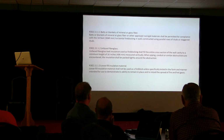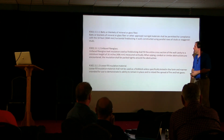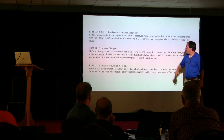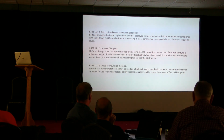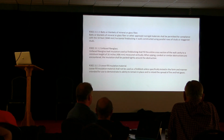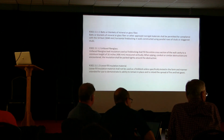Unfaced fiberglass shall fill the entire cross-section of the wall cavity to a height of 16 inches. When piping or conduit, here it is right there, it shall be packed tightly around the obstruction. So we want to see it tightly packed. Loose fill shall not be used as fire block unless tested in a manner to demonstrate the ability to remain in place and retard the spread of fire and hot gases. Well, that even kind of goes for fiberglass too. If you think about it, if it's just sitting there, it's not going to stop hot gases or fire from going through it.